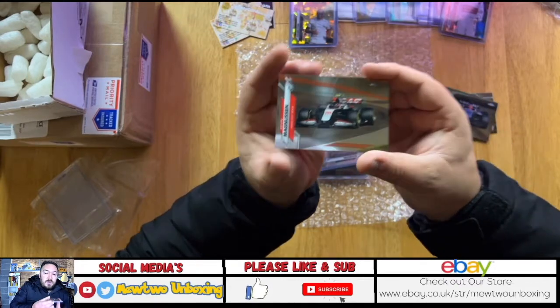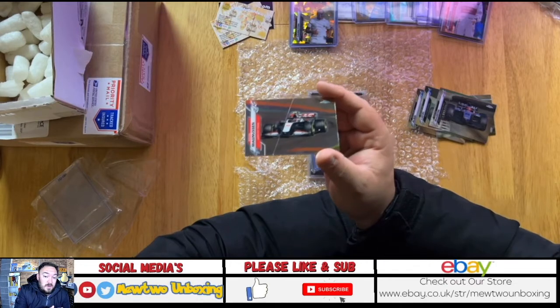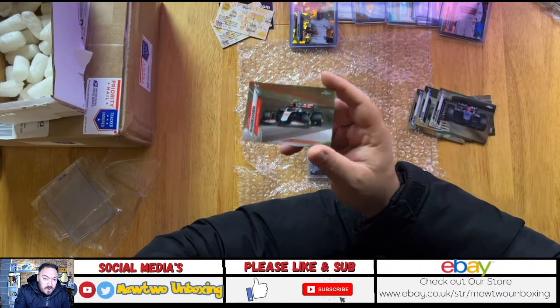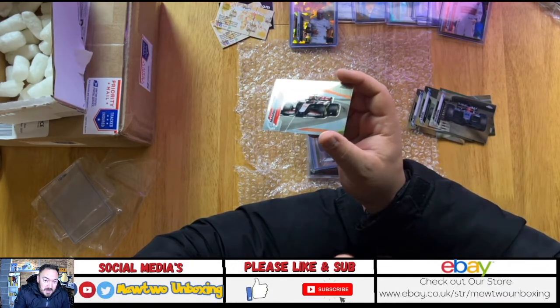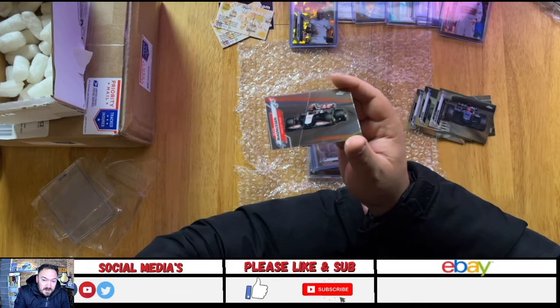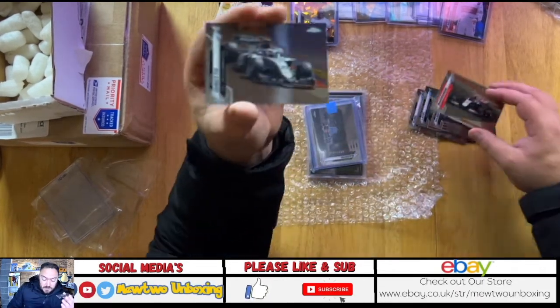Oh, we got a Kevin Magnussen, but look at that line. What the hell? Now, this is the trouble with buying cards from abroad, and then leaving it a long period of time and then requesting to see them. I assume I wouldn't have bought that with that line going through it. I wouldn't have known about that. And it's probably too late now for me to request my money back. But it looks like someone's tried to cut the card in half at some point. Never mind. Luckily, it's only on a cheapy card.